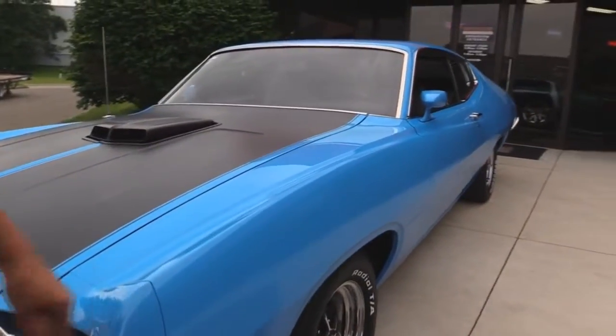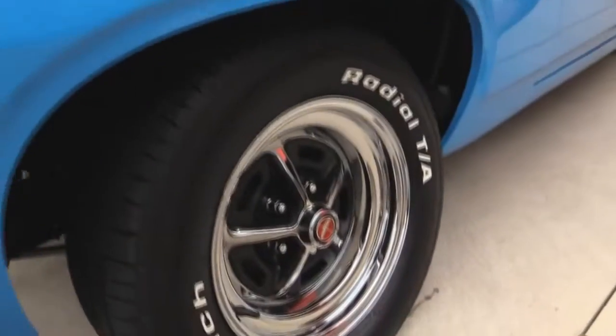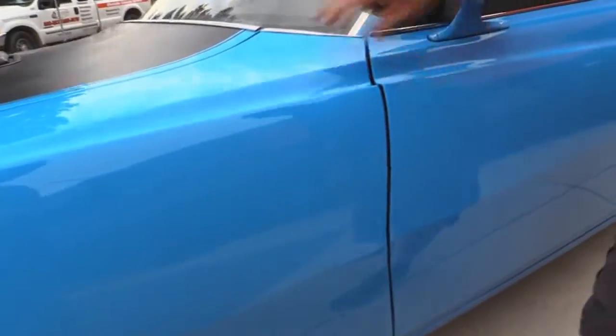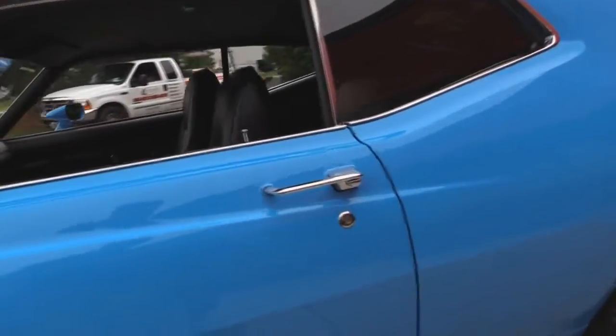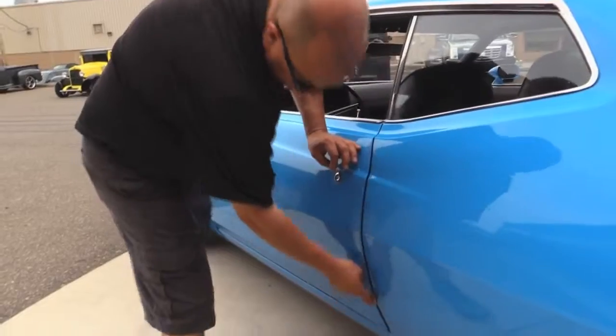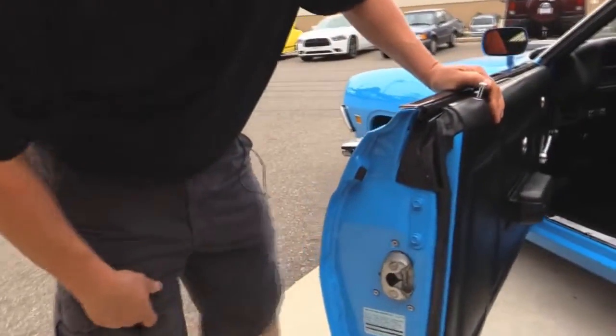I love the blue on the car. The Magnum 500s look amazing. Take a look how the door fits to the front fender. The margin looks real nice. The stainless looks good. The bodywork on the car is near flawless. This thing is straight as can be. Look how the door fits there. Look at that door jamb too.